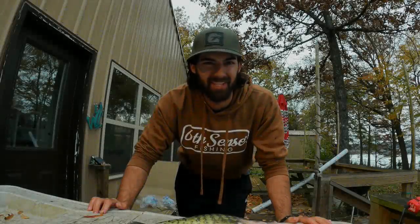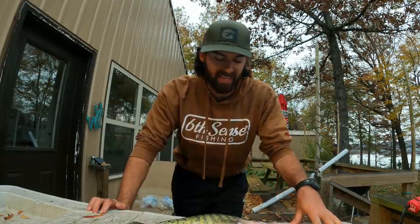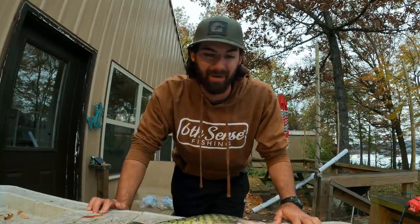Okay guys, we find ourselves here once again back at the cleaning table. I've got some more fish that we caught today in the creek here on the table. I'm about to clean them up real quick and we're gonna take them inside and cook them up for supper.